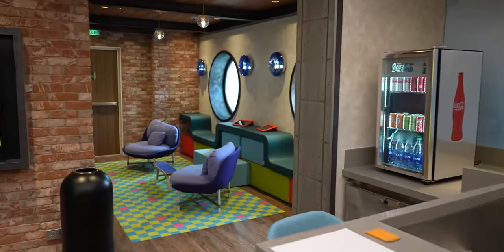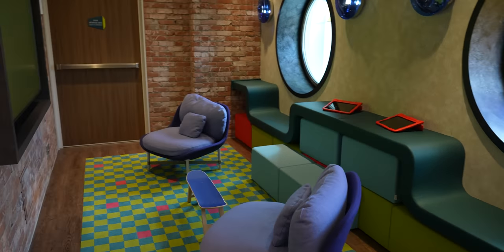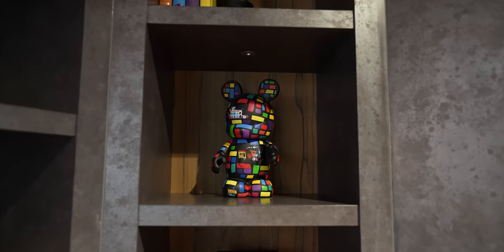But it looks so colorful. I love all the artifacts laying around. It's just so well decorated. And as Kitra said, the Vinylmations are living on here at Edge. The Vinylmations never died. They're alive in Edge on the Wish.